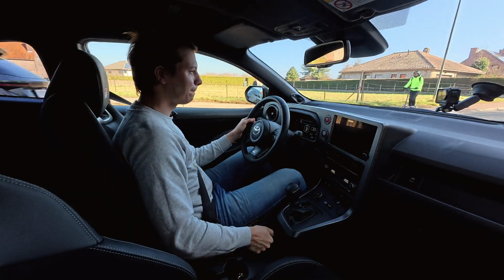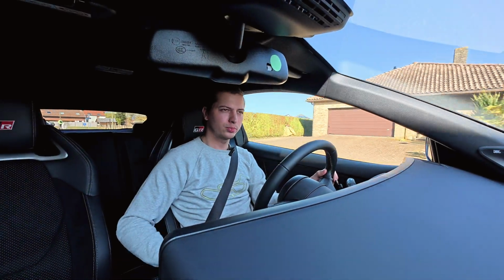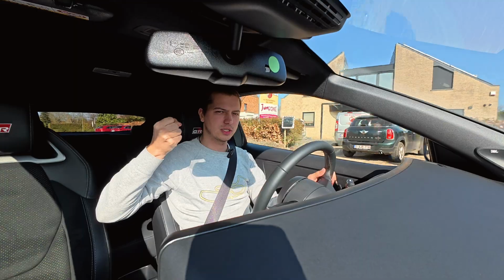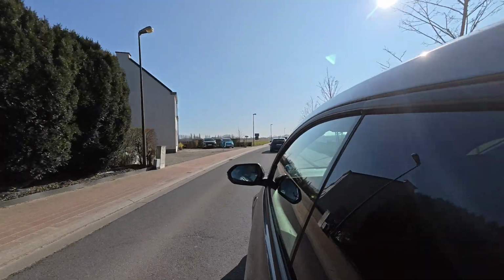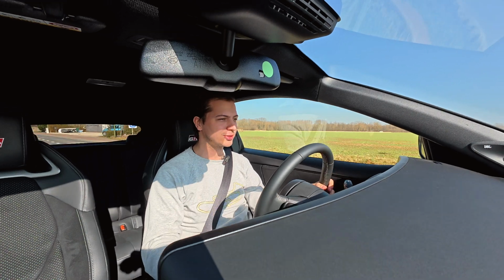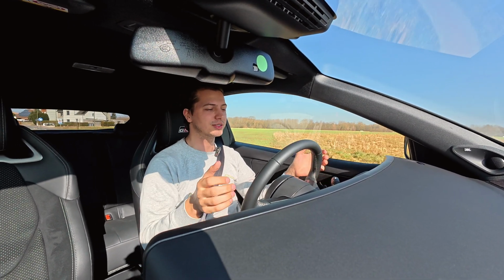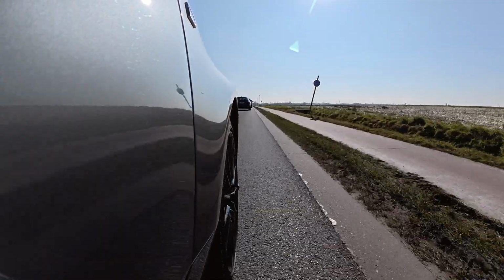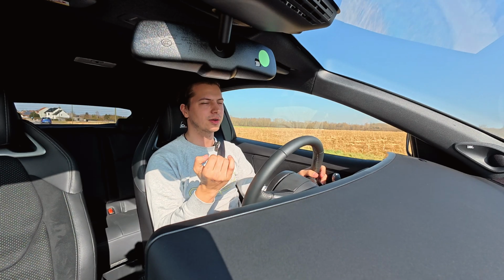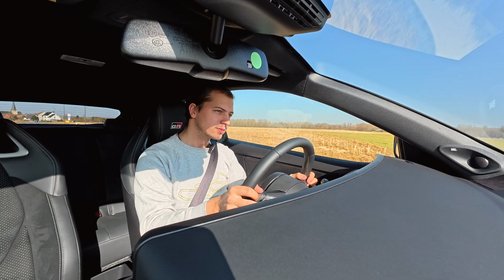It still has a fully manual handbrake. So when you pull the handbrake, you don't have to worry about the rear axle snapping, because it'll decouple the rear axle, and yeah, you can do handbrake turns with this car. So Toyota really means business with the GR Yaris, and it's so cool to see a manufacturer still caring about what people really want in a car.